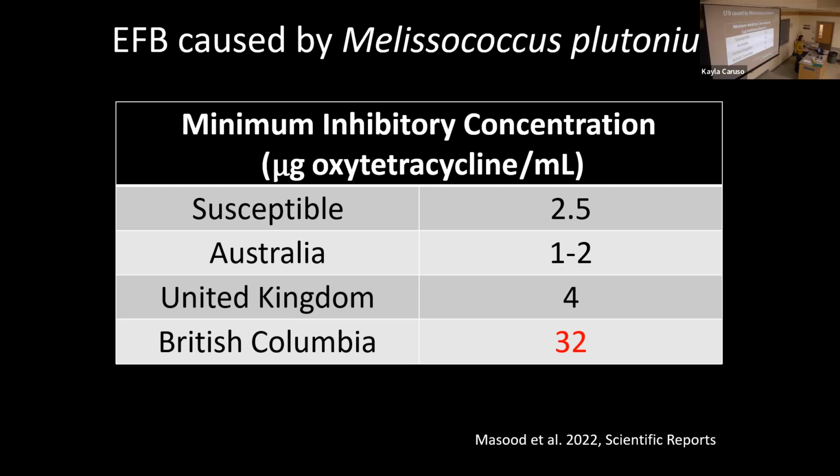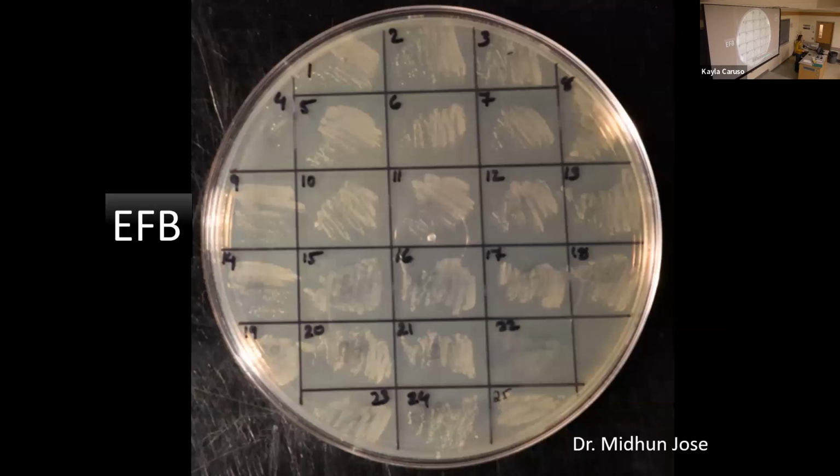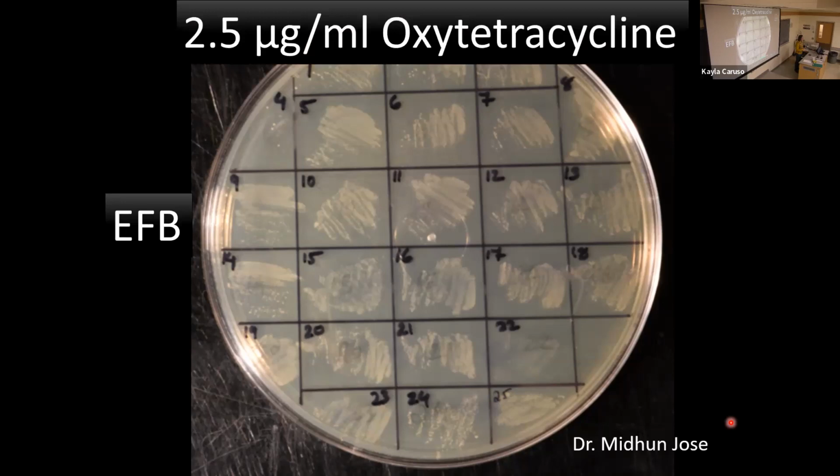So based on our laboratory testing, this would suggest that we have antibiotic resistance, and we're now finding that it's actually quite common. So on this Petri dish here, we have 25 different isolates of Melissococcus plutonius from around Western Canada. And this Petri dish contains oxytetracycline at the breakpoint concentration of 2.5 micrograms per mil. And you can see that we have bacterial growth in every single quadrant. So antibiotic resistance appears to be widespread.